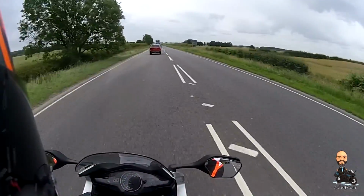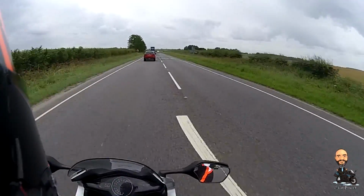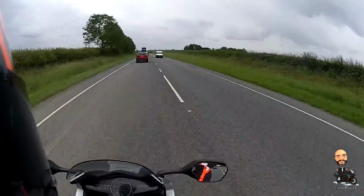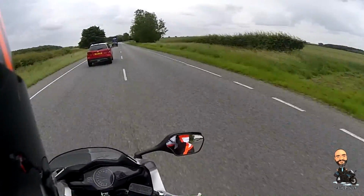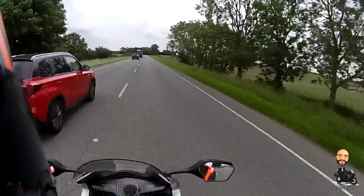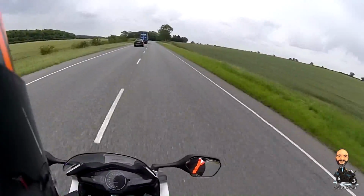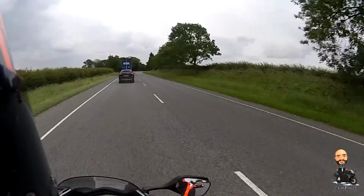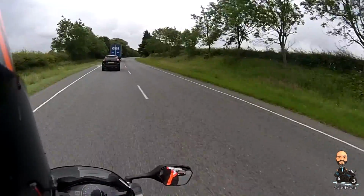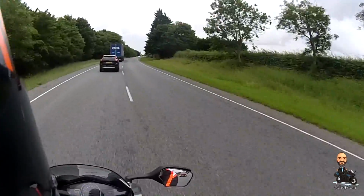I have to say, actually, it doesn't feel to me like a four-cylinder bike. It does feel quite twinny. Maybe that's the difference. The inline 4 that I like to ride has a very different feel and much less in the way of vibrations.